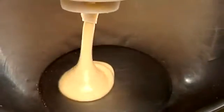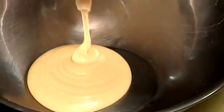In a metal mixing bowl, I'm going to put a little bit of mayonnaise and just a touch of honey, a little more salt, a little herb. This is parsley, chopped. Just mix that up. We're going to put it right on top of the fish.